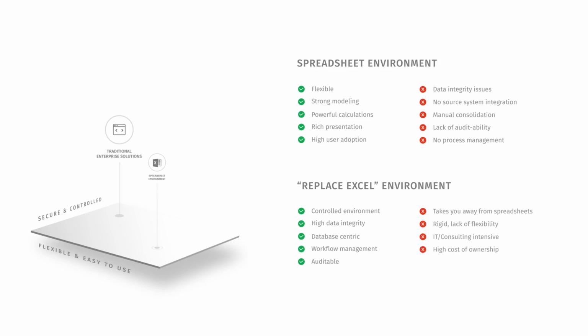There's a distinct lack of flexibility. You're forced to learn a new interface, learn a new syntax, and so forth. This leads to a lot of change management and lower user adoption. It's also why traditional enterprise applications can be consulting-intensive to set up, and more often than not have a high cost of ownership.